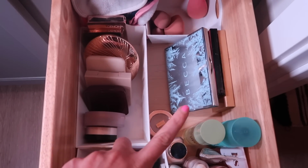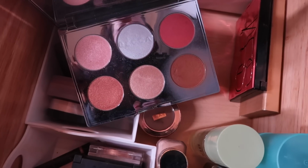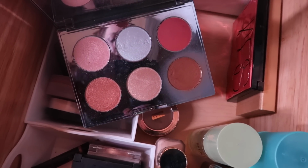Over to this side, I do have face palettes. I do have the Becca Après-Ski Glow face palette, which I actually think I may leave in. I feel like I could get quite a bit of use out of this right now. So I'm gonna keep this going.